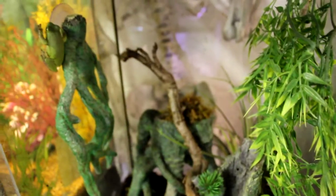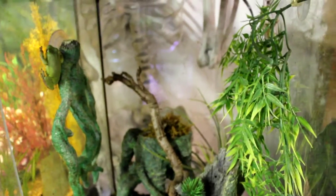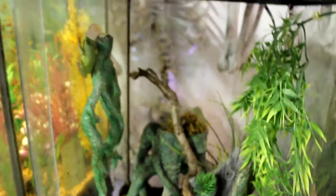And I believe she said the gray tree frog was wild caught when it was a baby. But of course, it can't be re-released. So, you know, good for me. I like gray tree frogs. I always wanted one, but I didn't want to catch one from the wild, so I might as well just have somebody else give me one. And I might give it its own tank. We'll see how it goes in here with the two green tree frogs. But so far, so good.